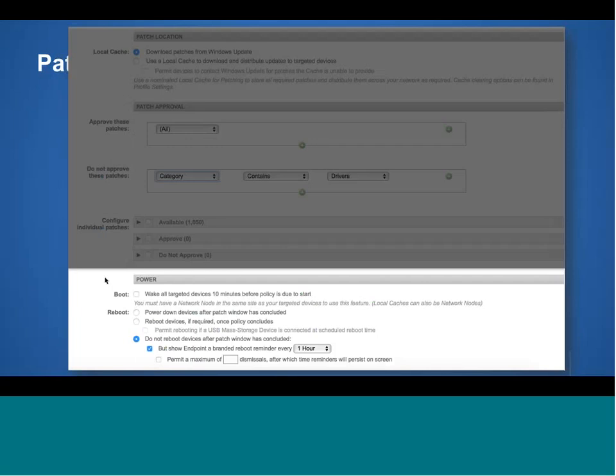And then moving on to our power management. We've added a number of different options here. You can wake all your machines, targeted devices, 10 minutes before the policy is about to run. So we send them a Wake-On-Lan command, and if they're capable of receiving this, they will wake up and be ready when you want to start installing patches. And also we've made some changes to the reboot controls over there.